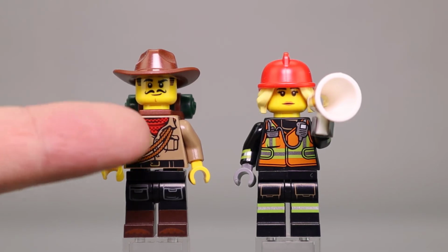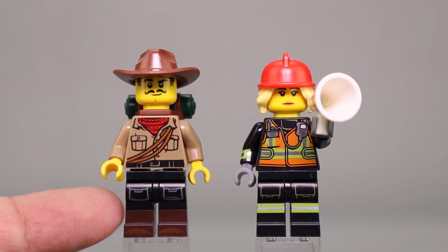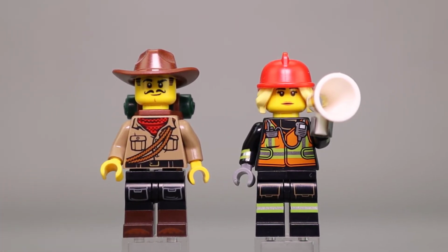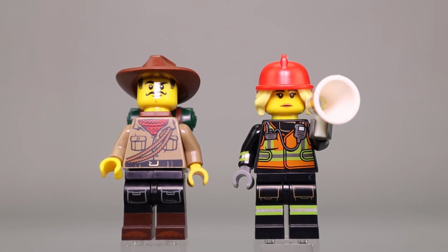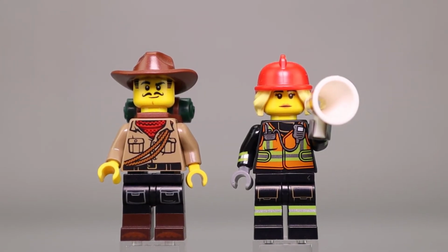khaki jacket, some ropes going across his front, the dual molded pants, which have the black on top and then the brown for the boots. And if you look, he's got little printing on the front of his boots there as well. Good facial expression that you can see here with his curly mustache.